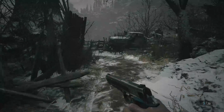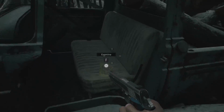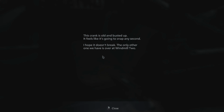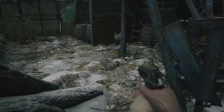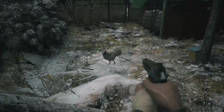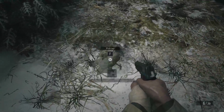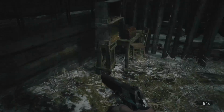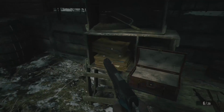Okay, so head out towards Moreau's clinic. The note here tells you that the crank is busted up, and I hope it doesn't break, because the only one you have is at windmill number 2. Okay, now here we're going to find some nice little chickens. Let's go ahead and take them out. Now we got some more poultry for our meals. Open up this chest here for a crystal fragment.